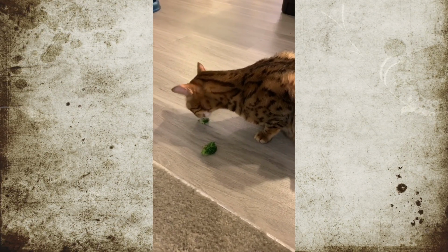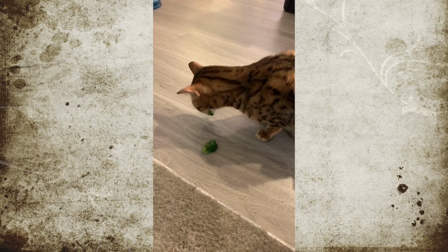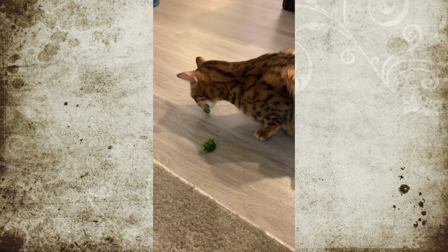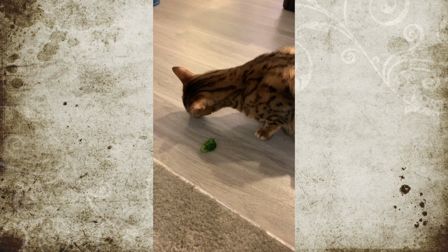Broccoli for the first time. So far, not so bad. So cute.